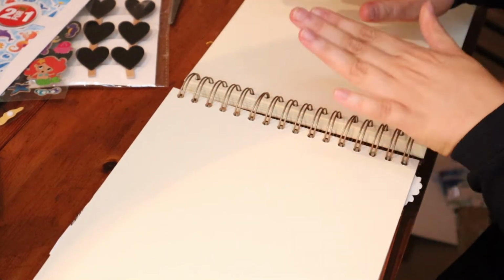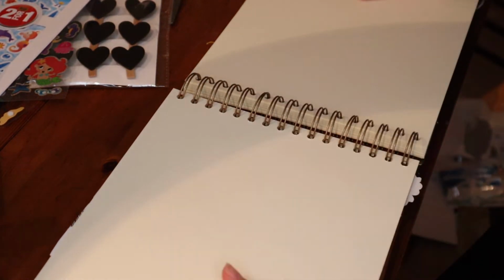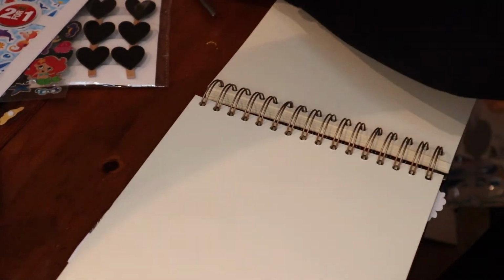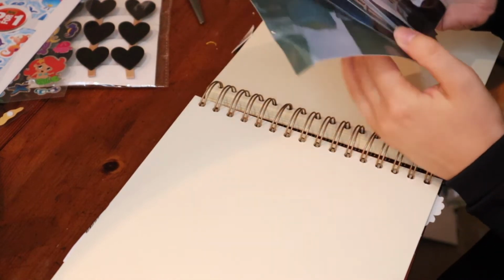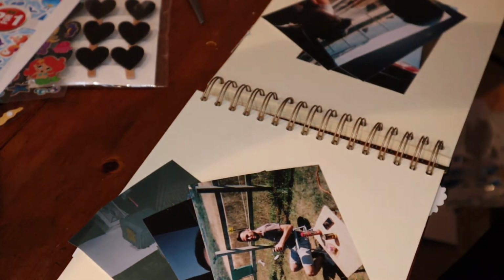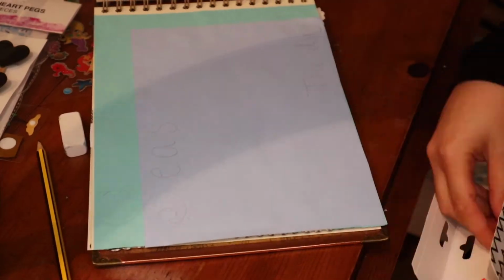Okay. What to put on these two? This is the question. This is going to be the last section for Cornwall. I've got many, many photos that I want to use, so I think I'm going to have to cut some of these up. Okay, so I've got six photos, so I could do three on each side. I just don't know how I'm going to lay them out yet. So I'm going to brainstorm and then you can see my thought process as I go along.